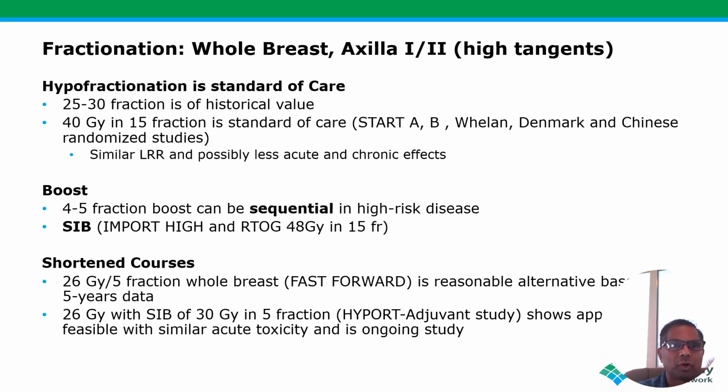If we do boost, we do a 4 to 5 fraction sequential boost in high risk, meaning younger patient, high phenotype, high Oncotype DX, or patient who have neoadjuvant chemotherapy. We tend to do 10 Gray in 4 to 5 fractions. Recently, we have started doing some IMPORT High and RTOG also, where we give SIB 40 Gray in 15 fractions to the whole breast and 48 Gray in 15 fractions as SIB. I tend to follow IMPORT High volume, which is surgical bed with 5 mm margin, unlike RTOG, which had larger volume for the boost. And since the outcome looks similar, to decrease the volume of treatment, I tend to follow IMPORT High.